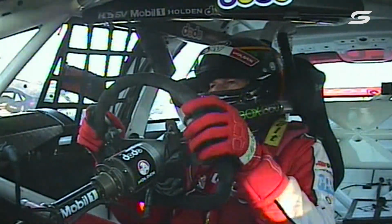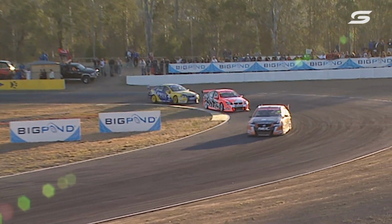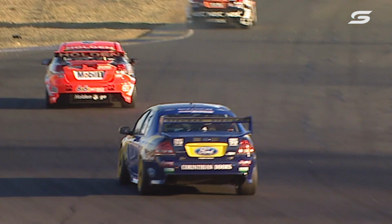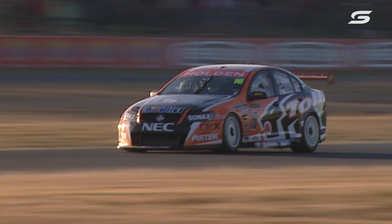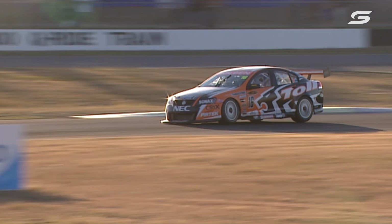2nd position, puts another 20 points in the bank. That fight back after the fall down of Winton continues, and it's been so consistent. Good result too for James Courtney, who comes in 3rd. It's been that kind of season. These guys cop a punch and they come back and stand up and fight again.